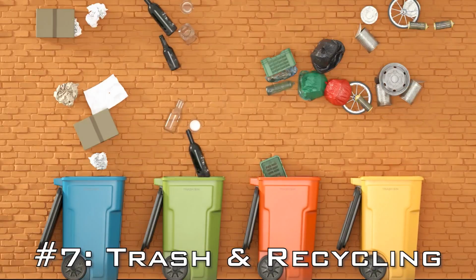The seventh is trash and recycling. Different municipalities have different expectations in terms of what's being recycled. There's some places we've seen that won't pick up the trash if they see recycling in it. So you really want to do your due diligence. You can find most of that information online. You can talk to the owner, the landlord, the property manager. Find out as much information as possible.